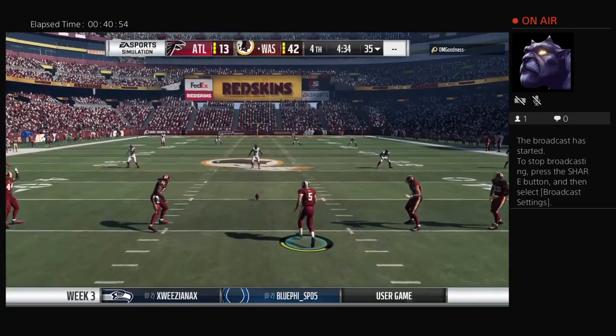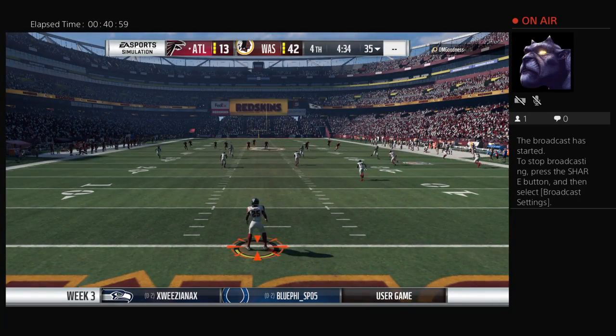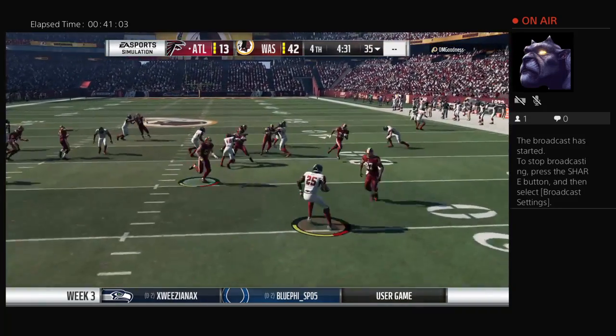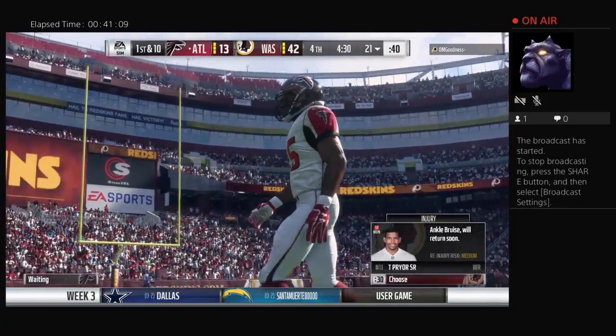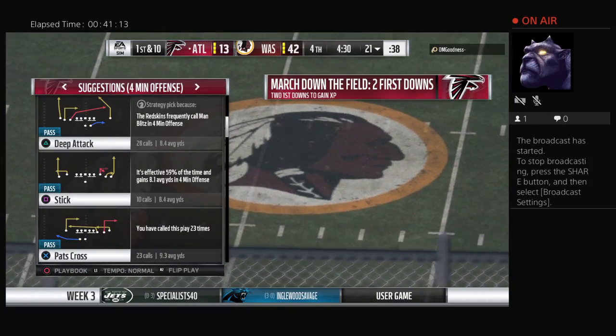Set now to kick this one away, and off it goes. This is fielded at the goal line. A nice little juke. And he'll get it up just past the 20, and his guys will go to work at the 21-yard line. Here are the Falcons as their offense heads back onto the field.